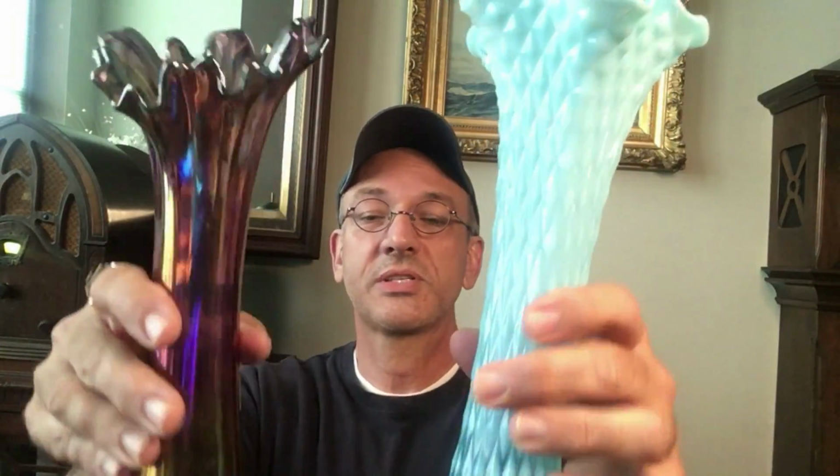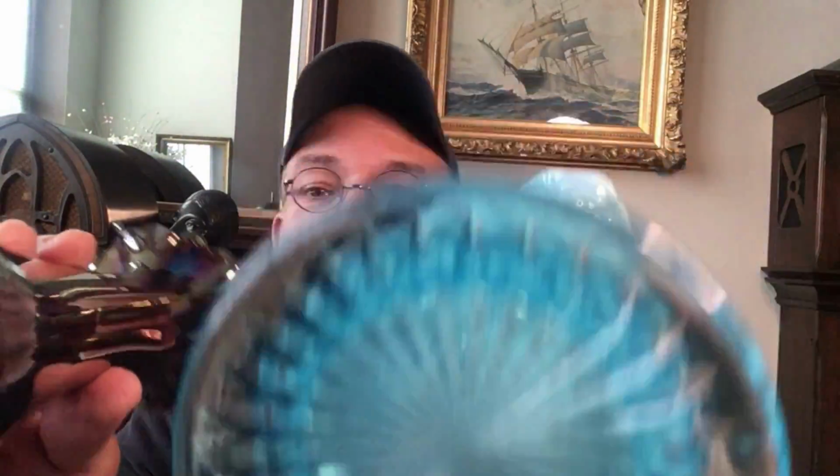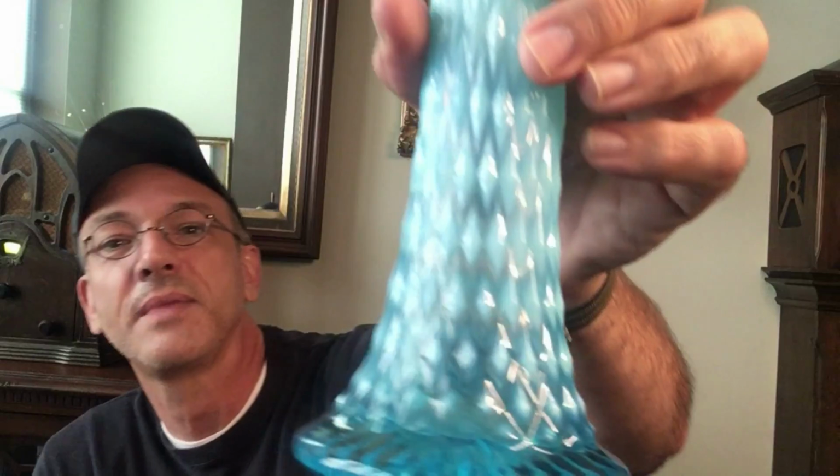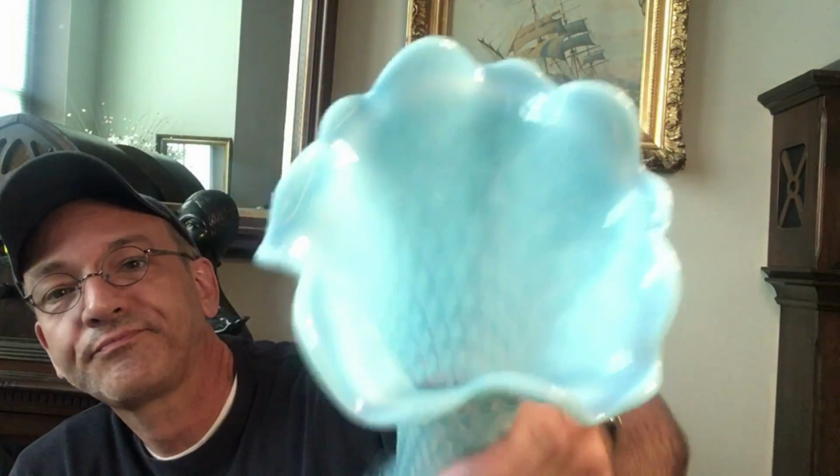Neither one of these is marked, so I do recognize the bases of these as either being Imperial or perhaps Fenton or Northwood or Dugan. The one that's Northwood is usually marked with the N, and I'd have to get out my books to look, but there are no marks on the bottom of these. Everybody imitated each other, so it's one of those 6 or 7 companies that made the swung glass.